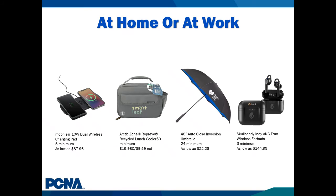The next slide is at home or at work. So this is more for outfitting your staff. First, one of our brands that we do carry is Mophie. So many of you know Mophie for technology. This is a dual wireless charging pad.